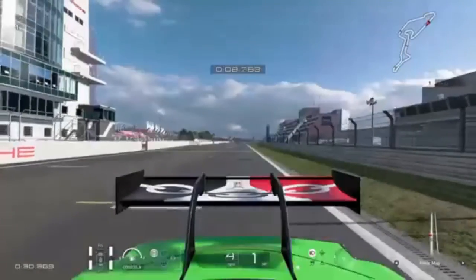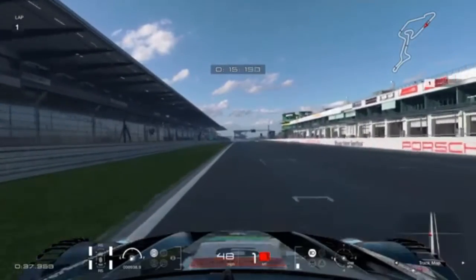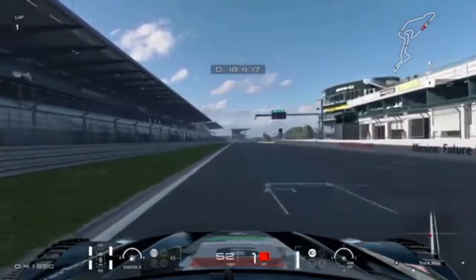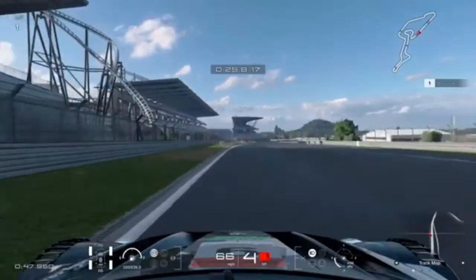Okay, so here we go then, down into turn one. The start-finish line is actually around about there, just behind me on that line. So it starts quite far back. The run down to turn one here is pretty long. Probably one of the main overtaking points on this track, if not the main overtaking point.